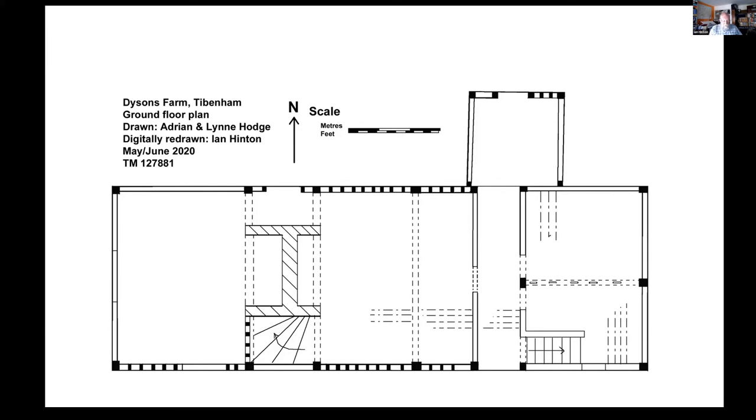Since then, extensive refurbishment has taken place involving the reuse of some timber and the introduction of some historic timber from elsewhere, which makes some interpretation difficult. The stair in the service bay to the right is a later insertion. The original stair by the stack is still in use.